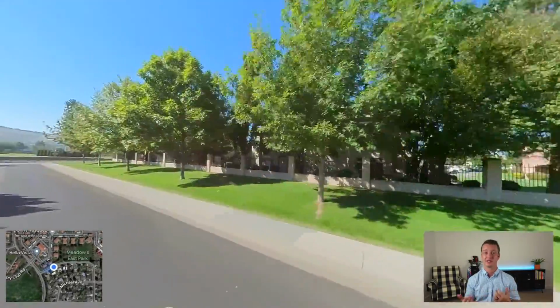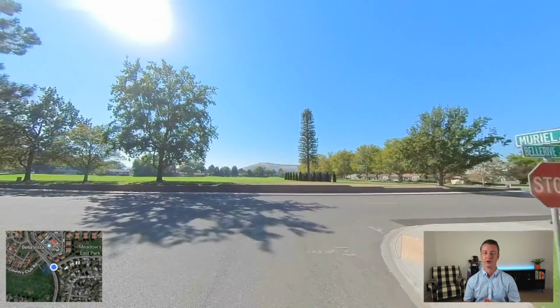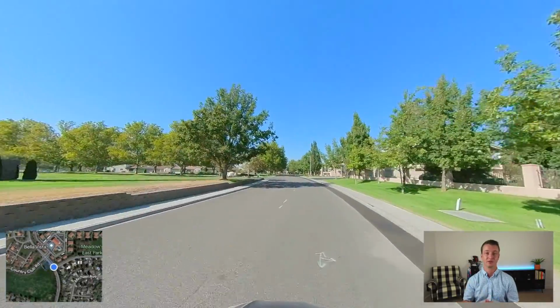Over on our left here is actually the driving range for the golf course. It is quite a long range, so it's not very often that someone can hit balls right through, but if you are walking or driving by, you just want to be cautious in case there's someone who can hit their driver quite a ways and can actually get balls all the way out to the street there.